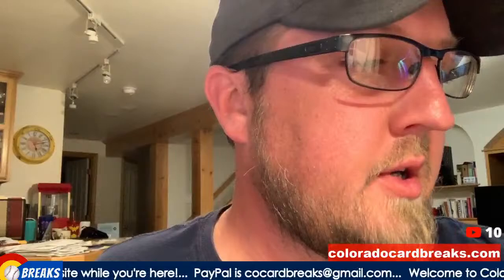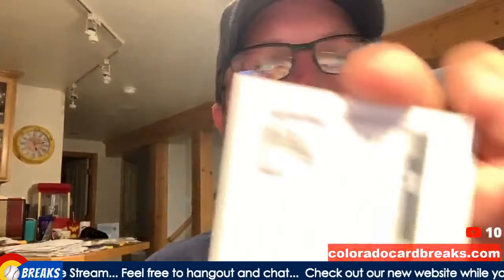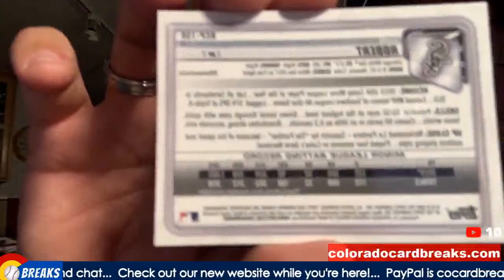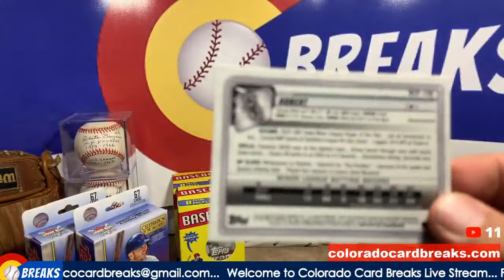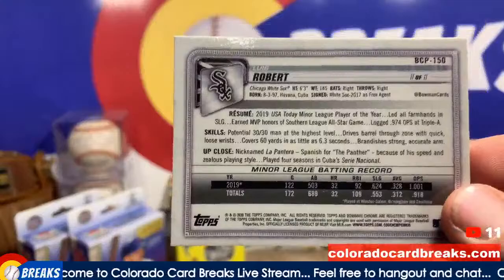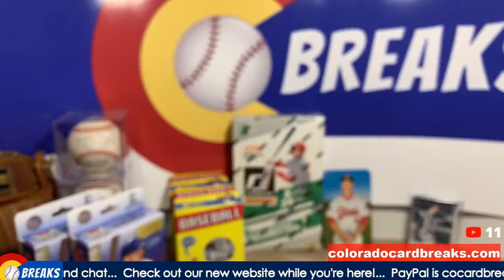Front and back. We got the front there. And an upside down back there. Well, it won't focus on that front facing camera. There we go. BCP 150, I think, is what you're looking for. Yeah, good deal too. What was it, $5? Not bad at all.